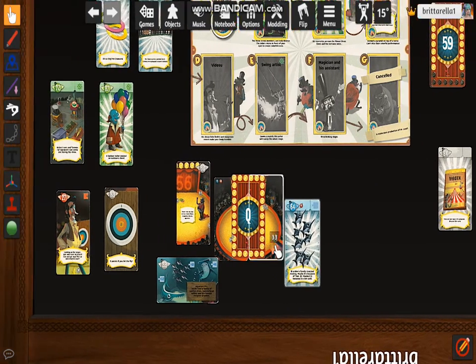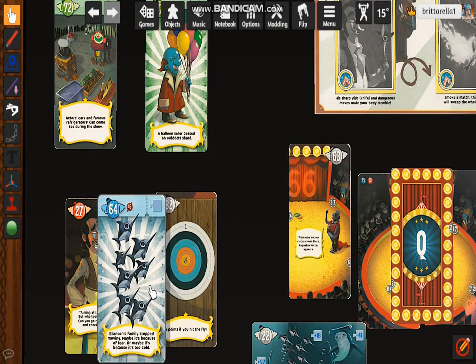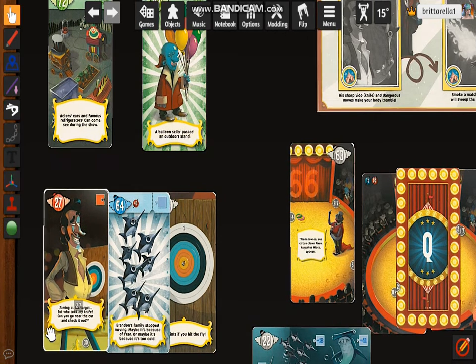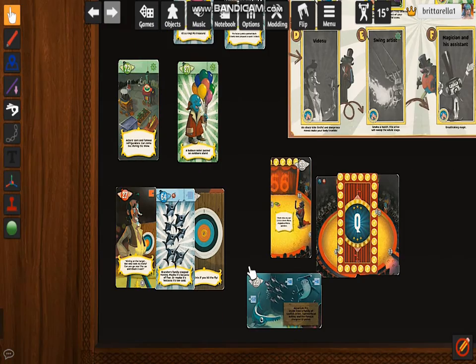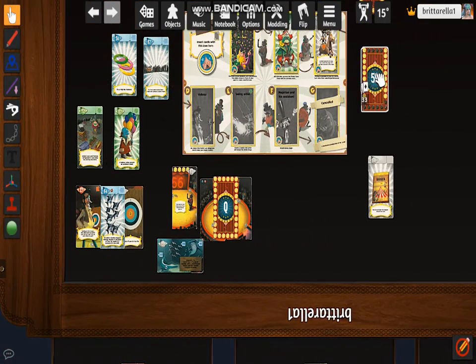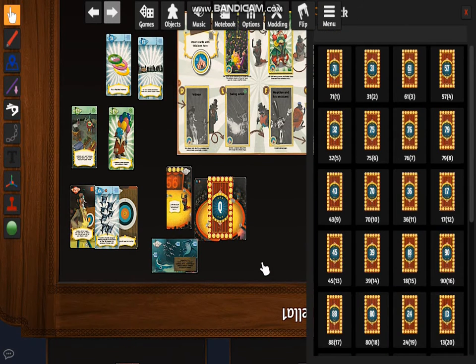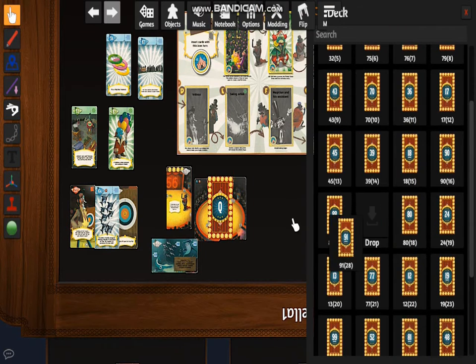Alright, so now I think we gotta put these together. Because it has a puzzle there. So 7, 8, 9, 10, 11. So that's a 1. 7, 8, 9. So we have to get a 91 card. Let's see what's on the 91 card. And I have to pay very close attention to these numbers of cards here. Here's a 91.